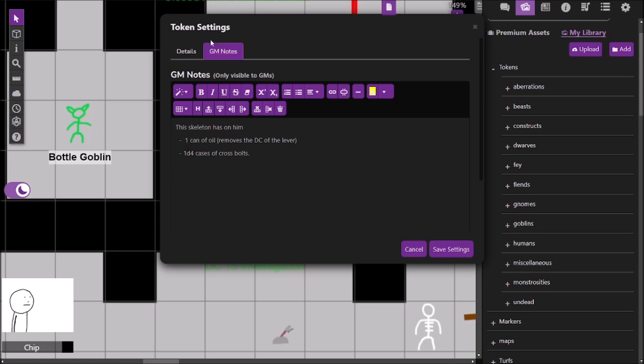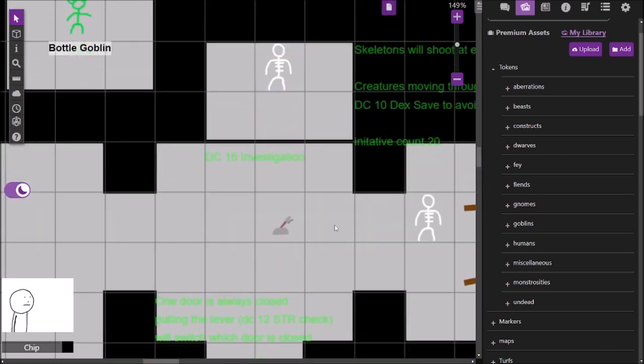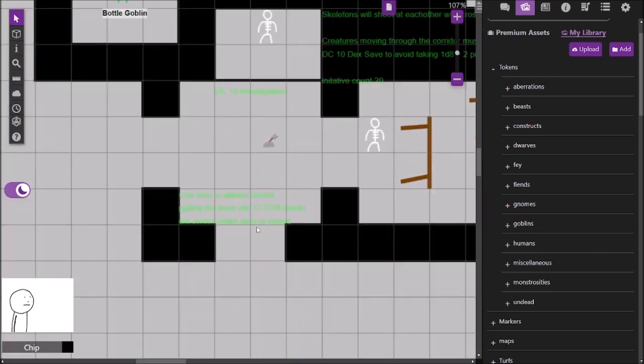So with that said, we're going to save the settings. This guy's all good. I'm not going to draw the doors because they're going to be constantly changing anyway.